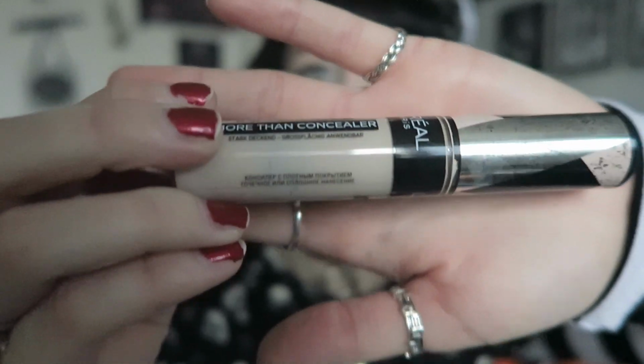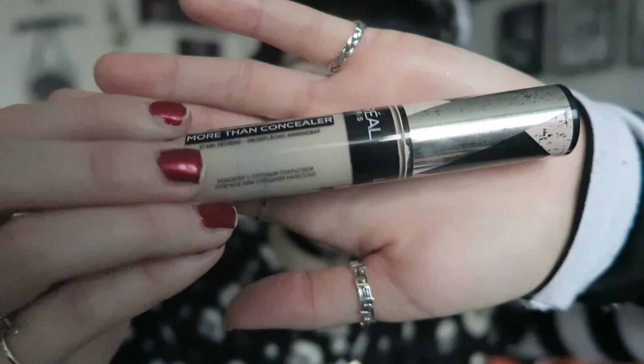That's what this one looks like. So that's the packaging on this one. Again, it's one that I always find myself going back to, so definitely one that I do recommend.